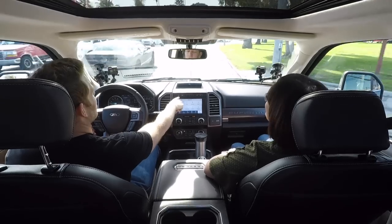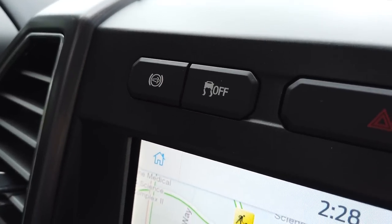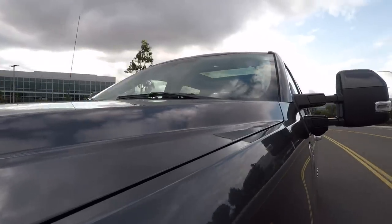You mentioned buttons you don't know what they do. That one right there, with the little poof, that's the engine braking function. You can set it to automatic, and then it'll automatically use the engine to slow the vehicle down when towing on a downhill grade. There are a zillion configurations of Super Duty.